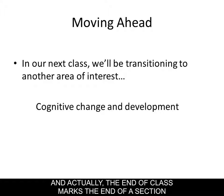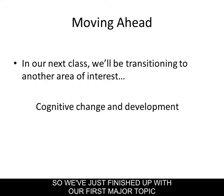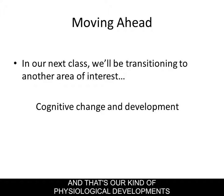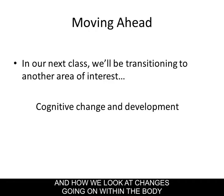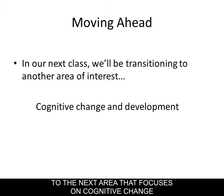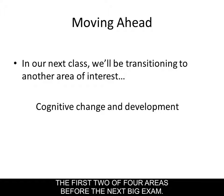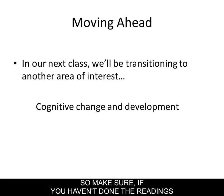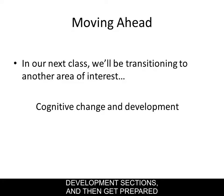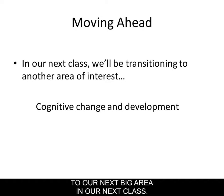And actually, the end of class marks the end of a section of material that we're going to be covering throughout this course. So we've just finished up with our first major topic within the field, our physiological development and how we look at changes going on within the body and how they affect us. In our next class, we're going to be transitioning to the next area that focuses on cognitive change and development. And we'll be discussing the first 2 or 4 areas before the next big exam. So make sure, if you haven't done the readings for this section already, you do that, probably review the physiological or physical development sections, and then get prepared for some new interesting material when we transition to our next big area in our next class.